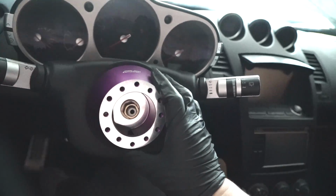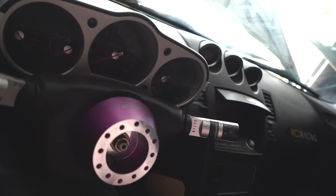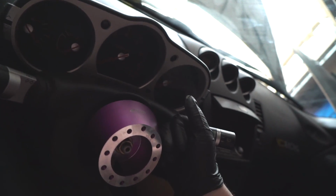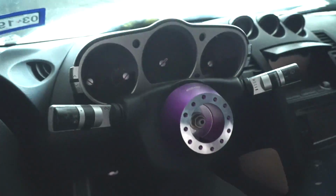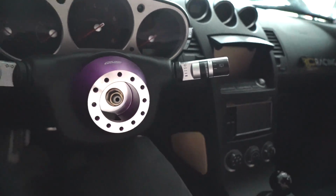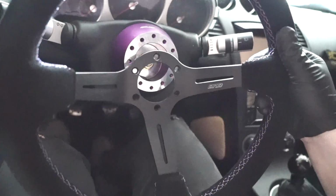So D&D just made this. This is actually their prototype. They sent this to me before anybody else gets one. So it's really cool. This is their new shorty hub for the 350Z. I actually have something else in the package as well that I'm going to show you another day. It's probably one of the coolest things you'll ever see. But for now, I'm just gonna stick with the carpet. Oh yeah, the carpet too, dude. I'll explain it to you guys later. But D&D hub.